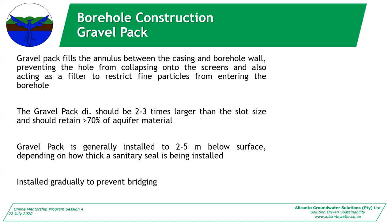And your gravel pack, you typically install to a maximum of 2 to 5 meters below the surface to give you space to install your sanitary seal. And then you install it gradually. It'll come in bags typically, so you'll do one bag at a time. The contractor will shake the pipes and make sure it goes all the way down to the bottom. Then you'll put another bag in and shake it. You'll do a rough calculation of how many bags you need, and you'll measure every 10th or 15th bag. You'll take a measurement and see where your gravel pack is and where it should be.